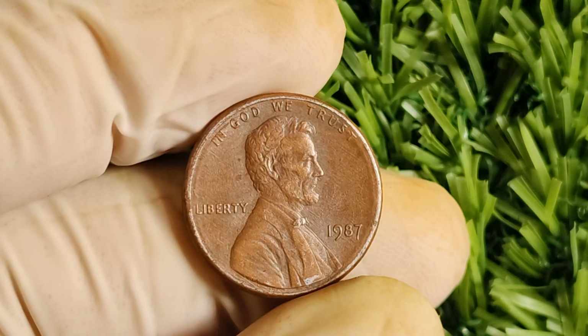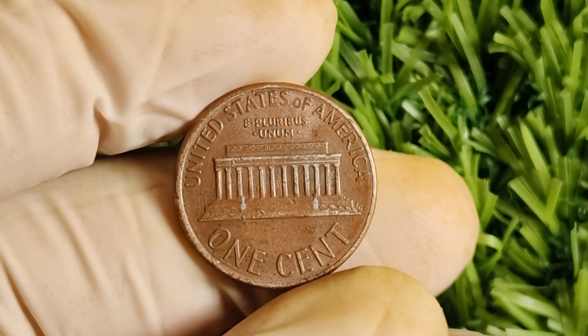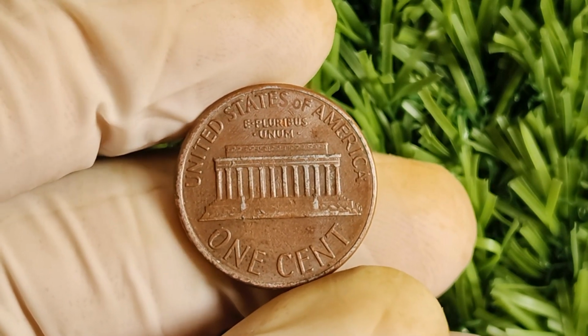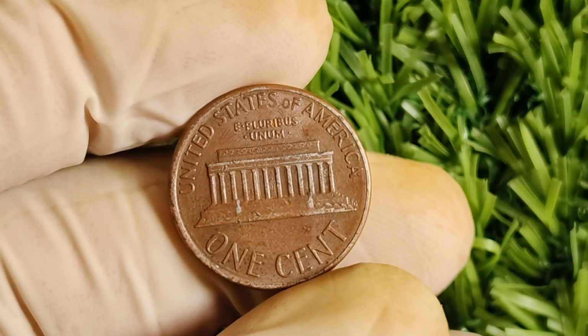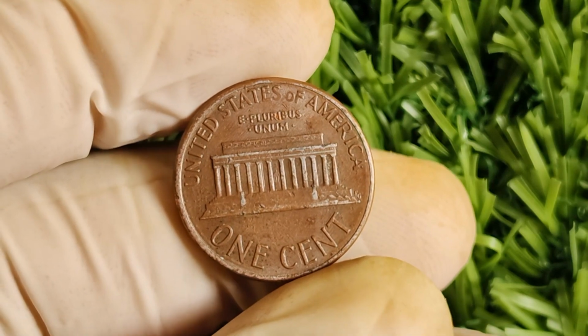Alright, I know what you're thinking, that's cool and all, but why is it worth $1.7 million? Well, it comes down to rarity, condition, and demand. There are fewer than 10 known in near mint state with the exact combination of features, and in the world of coin collecting, rarity is king. The fewer there are, the more people want it, and the higher the price climbs.